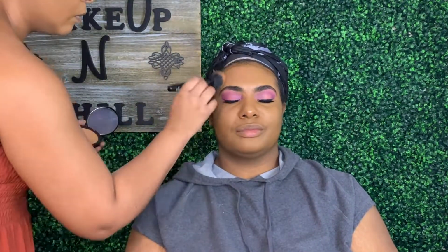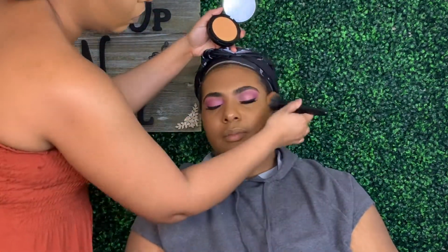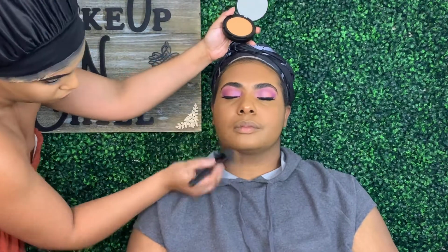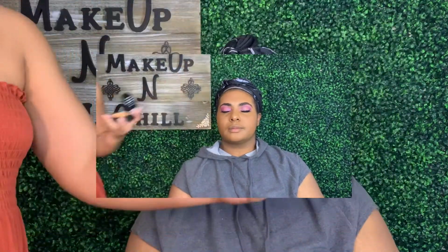Now she's going to apply a powder to the foundation, which will, I imagine, keep the foundation in place so that it doesn't run all over the place.